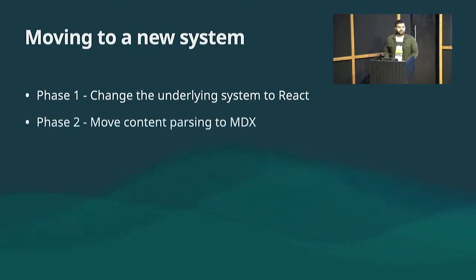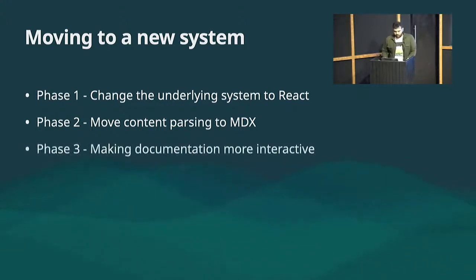The second one was to update our parsers. As I mentioned, we were using something called Markdown.net, and we wanted to move to something called MDX, which will help us parse our Markdown content reliably into HTML. And finally, we wanted to make our docs much more interactive. If you see our previous docs, they seem like a normal HTML based website. They don't really have much interactivity. So that is a big push that we wanted to make, which will eventually improve our users' experience.